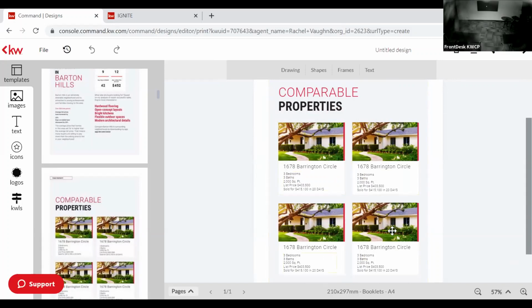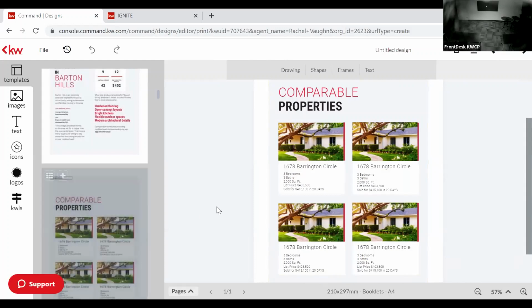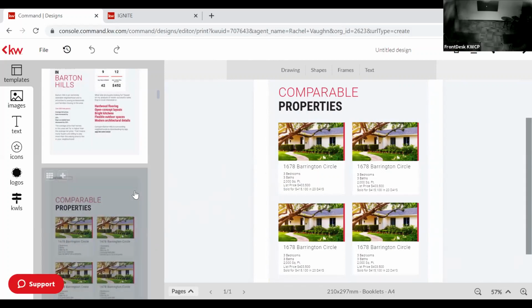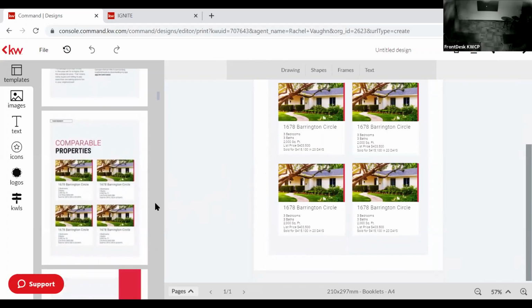I drop it in there and I let them know, and I have definitely more than 4 houses I'm comparing to. But I kind of pick the range of what are most like their houses, based on square footage, based on the neighborhood, based on the lot. And this is where we get into our pricing conversation.